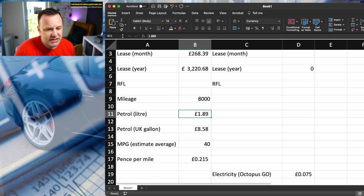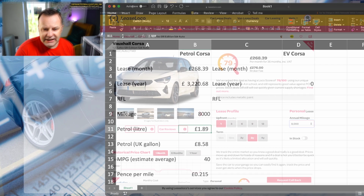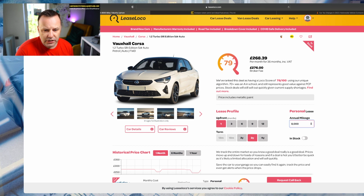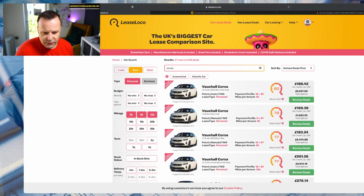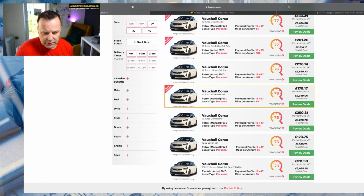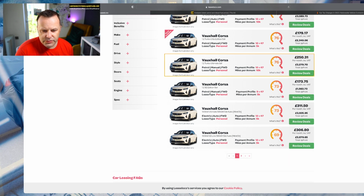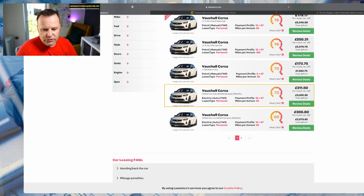So that gives us 21.5 pence per mile. Let's now have a look at an electric Corsa. So we'll go back to the list and let's see if we can find in this list a Corsa electric. Right, what we got? There we go. So the first one that's coming up, look, is a Vauxhall Corsa 100 kilowatt Ultimate 50 kilowatt hour 5-door. So let's have a look at that.